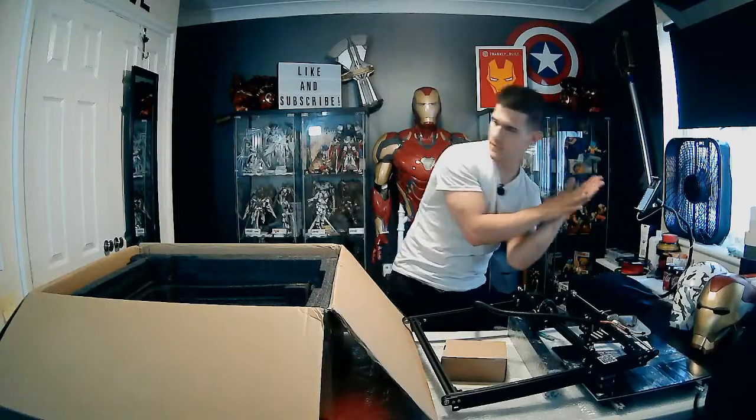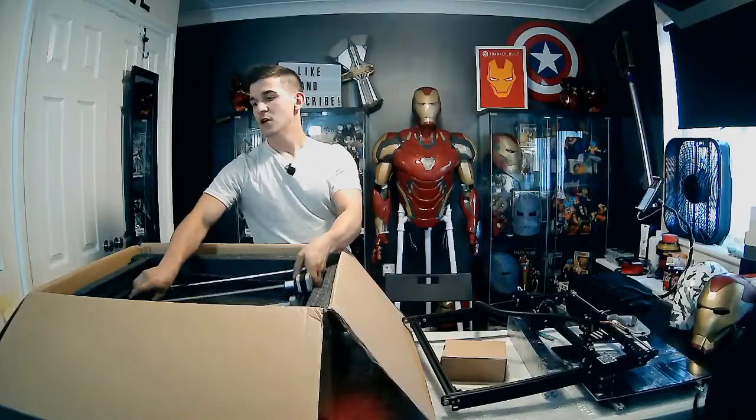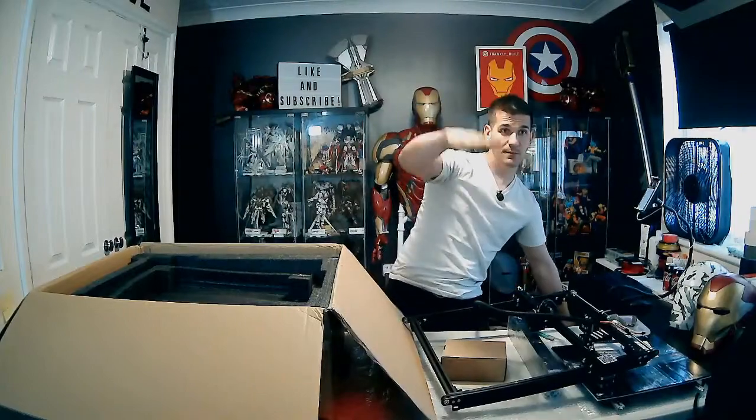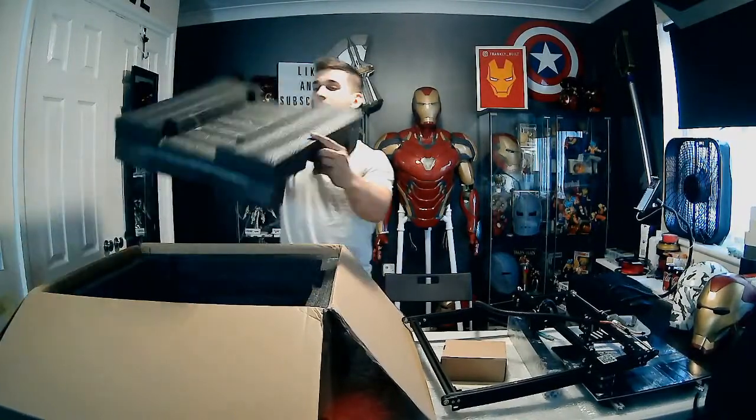Here's the other one. Hey. So this is obviously much bigger than a normal Ender 5. An Ender 5 has the same type of setup where the bed moves up and down, which is really cool. But this one just has more motors, it has more rails, it's a much more stable printer.